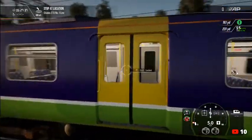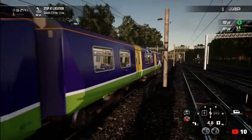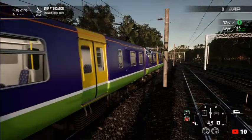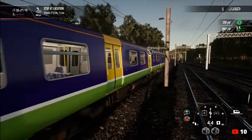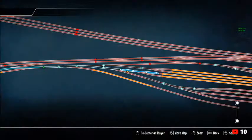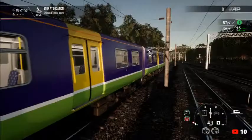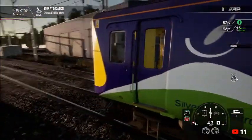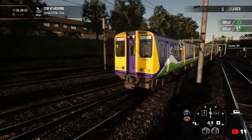Oh, I can't wait for the actual 313s to be released. It is a shame that the southern ones don't have pantographs. So we've got to stop at the... Oh, we're going the wrong way. Right, okay. Interesting. God, slow speed limits. Just love them, don't you?